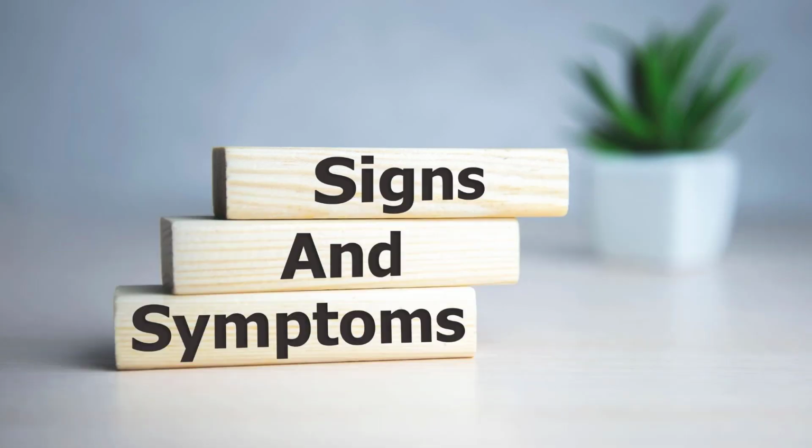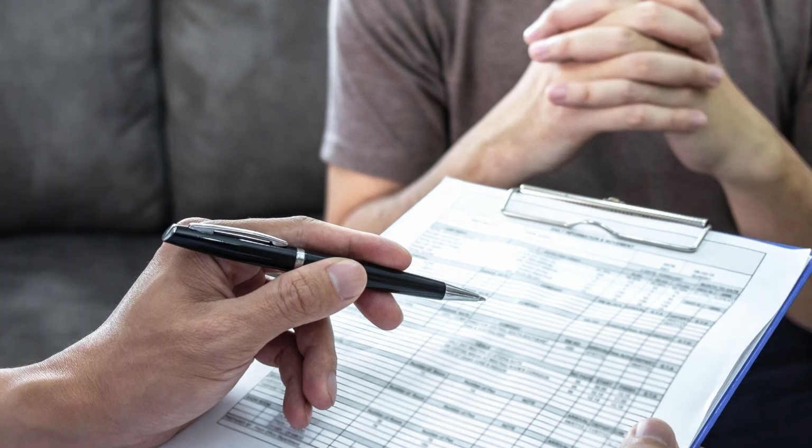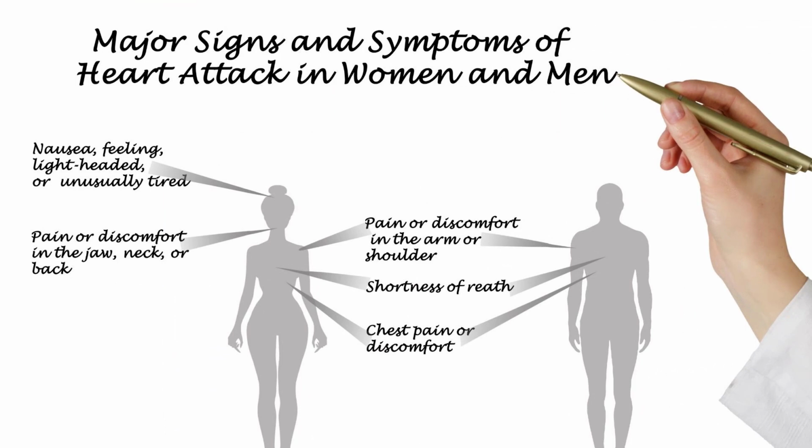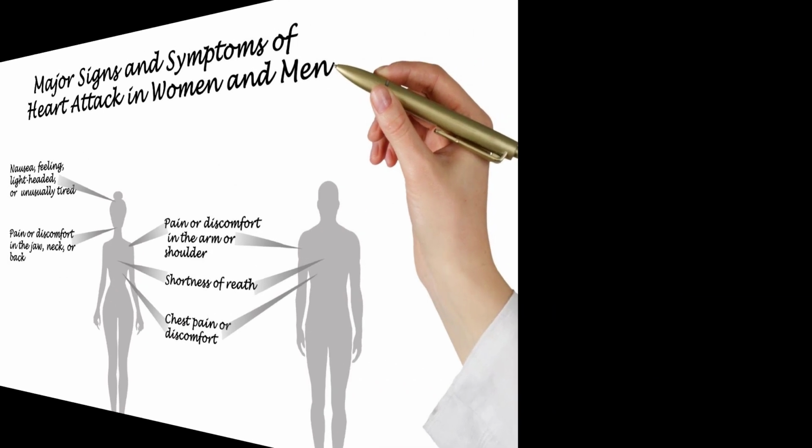What are the signs and symptoms of high blood pressure? High blood pressure usually has no warning signs or symptoms, and many people do not know they have it. Measuring your blood pressure is the only way to know whether you have high blood pressure.